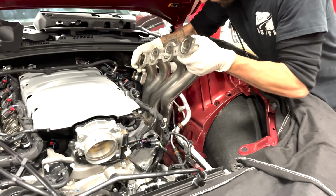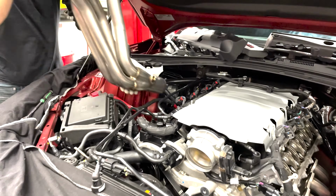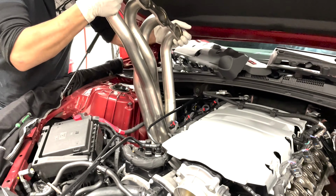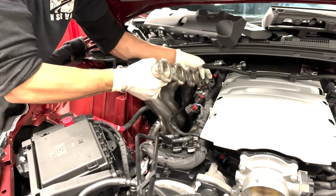Alright, so that's obviously a pretty big price difference there. So what's the difference between Stainless Works and Stainless Power long tube headers? Well, it comes down to three things. One, unlike Stainless Works that's manufactured here in the US and carries a lifetime warranty, Stainless Power is designed in the US but mass-produced overseas and carries a 2-year warranty.